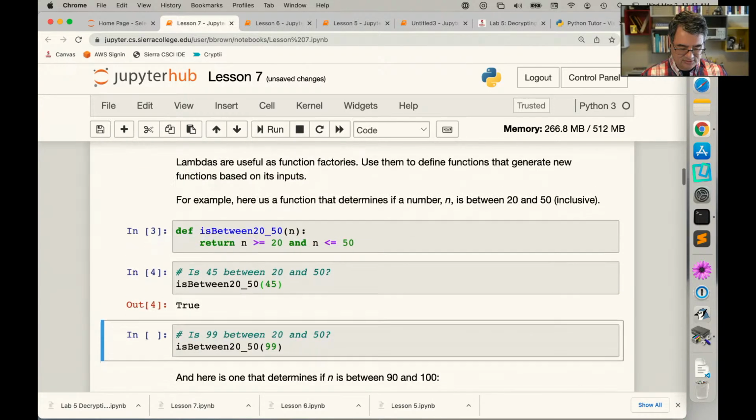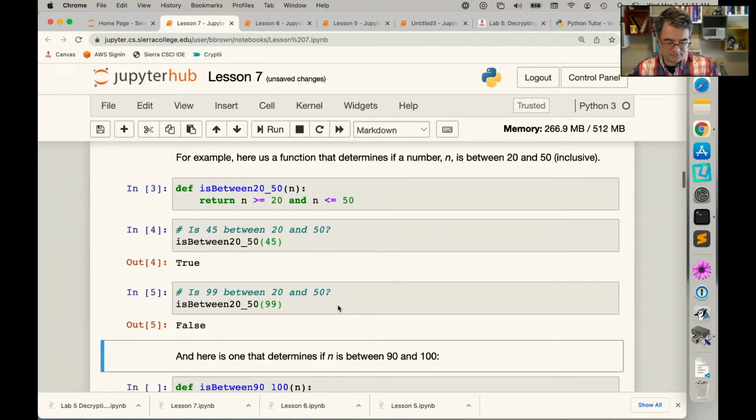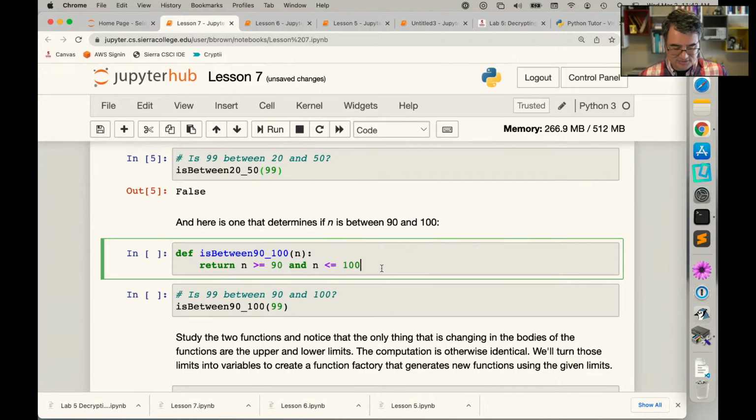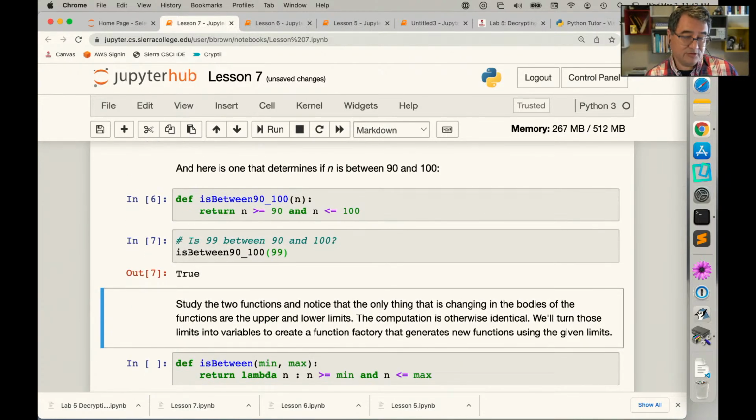And so we can very quickly determine if a number is between 20 and 50. Is 45 between 20 and 50? Yeah. Is 99 between 20 and 50? No. And then here's one that determines the numbers between 90 and 100. It looks almost exactly the same as the 20 and 50 function, except that the numbers are different. Instead of 20 and 50, it uses 90 and 100. So is 99 between 90 and 100?